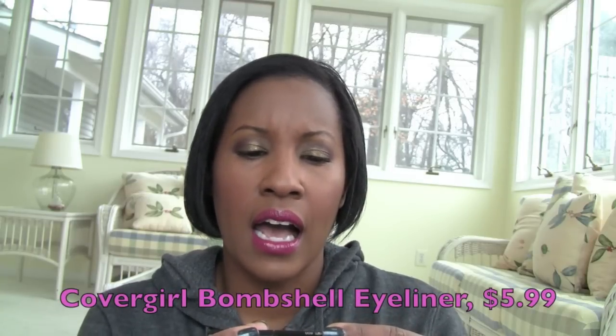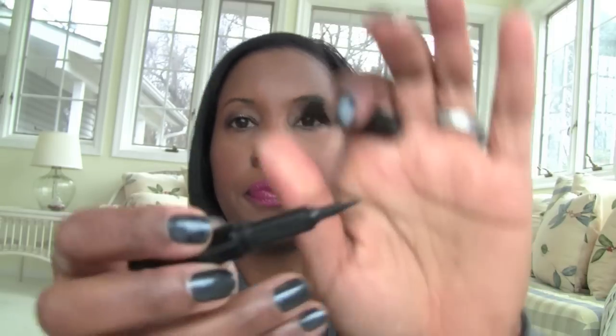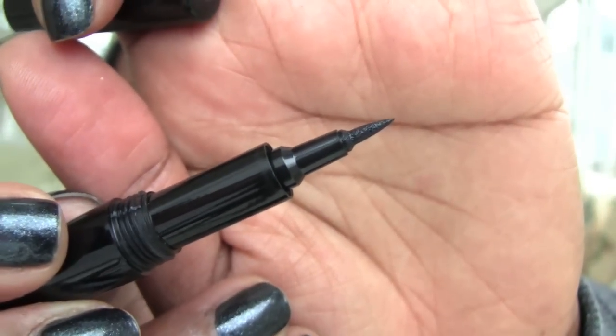I feel like it was pitch black. The color isn't on here, but if I remember correctly, it's pitch black. Number, yeah, I said 800. So yeah, let me show you the tip of this liner. I like a nice pointed precision tip, so this could be good.